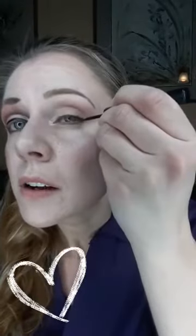So here we go. Ready? I put a little bit more on it, and I'm going to follow it up. You might feel strange when you first look at it going on. But then when you smile, when you open your eye, it's not actually going up, because that's not how your eyes look. Look, it looks like it's going up, but then when I look, it's not going up. It's just following that natural curve.